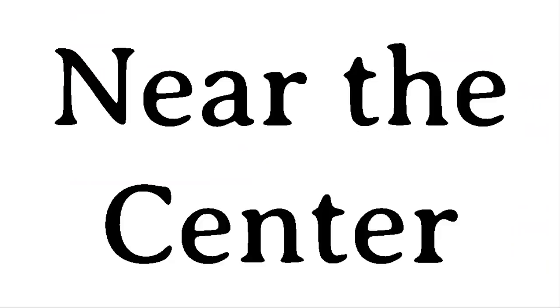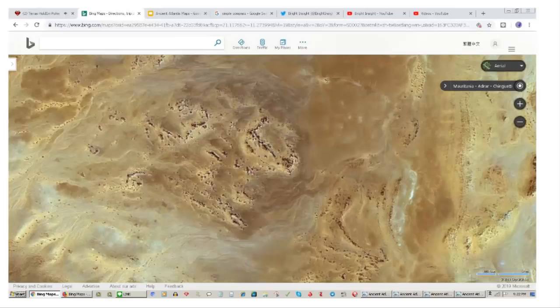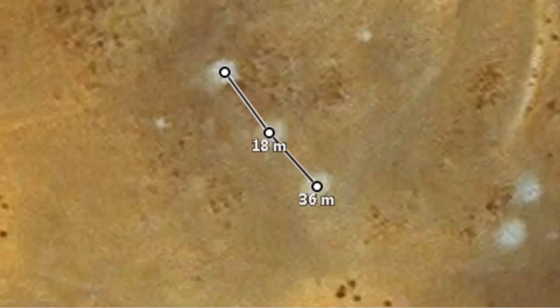However, I did want to look near the center of the Richat structure for more possible things. The one video I found said there are some right angles here. I think that's true. They caught my eye. Dots that are spaced equally like Orion's belt. These dots, what are they?